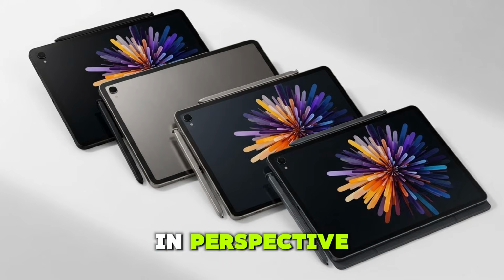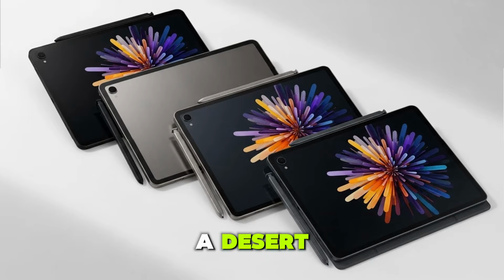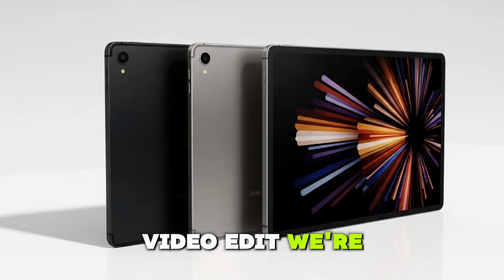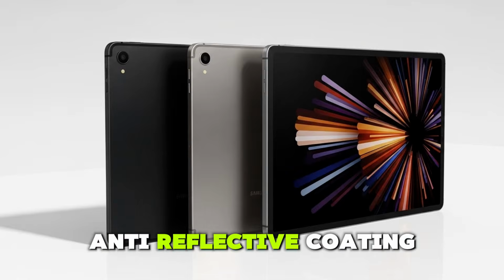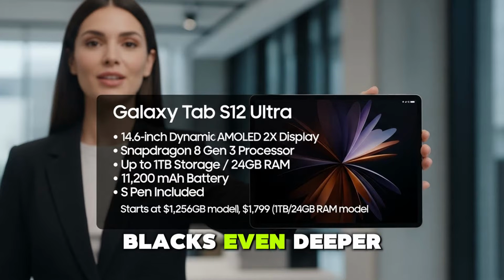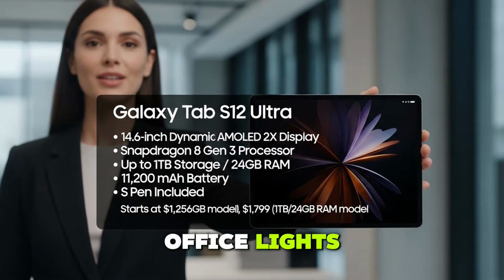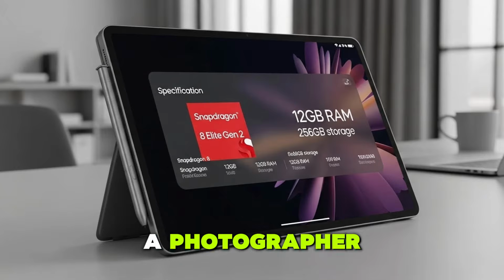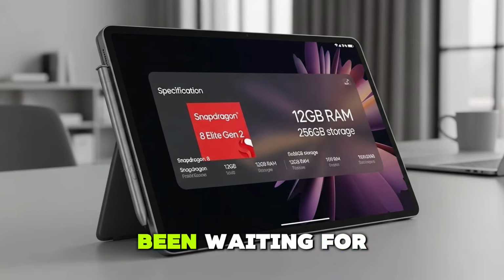To put that in perspective, you could use this tablet in the middle of a desert at high noon and still see every detail of your 4K video edit. We're also looking at an improved anti-reflective coating, similar to what we saw on the S24 Ultra, making those deep blacks even deeper, even under harsh office lights. This isn't just a screen. It's a reference-grade monitor you can hold in your hands. If you are a colorist or a photographer, this is the hardware you have been waiting for.